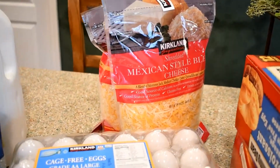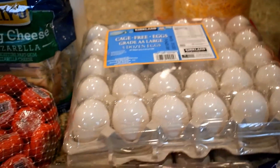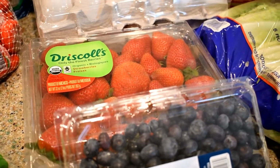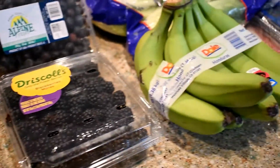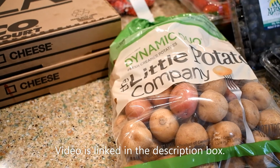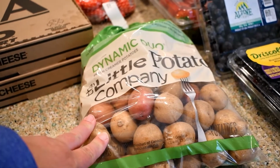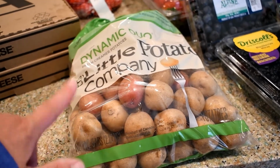Back there I have my Mexican cheese, which you guys know is one of my staples. We were running low on eggs, so I picked up some eggs. And then my youngest asked for a bunch of fruit. So we got some strawberries, blueberries, and blackberries, and some bananas. And then I picked up a bag of those little potatoes. If you haven't already checked out my video, please check it out. I have an air fryer little potato recipe. They are so good. This bag was like 6 something for 5 pounds. So this was a really good price compared to what I usually pay in the grocery store.